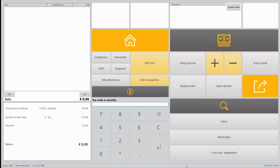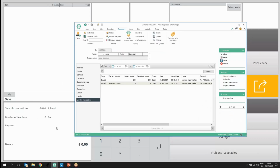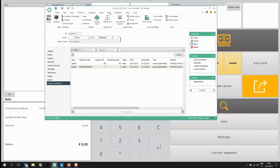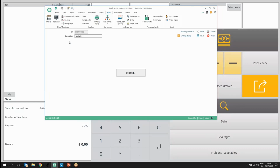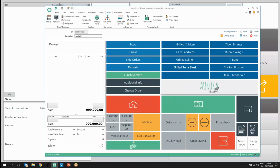This is the POS layout, which I've been working with. The POS layout is totally customizable. And if we have a look at that in the site manager, we have sites and we have touch button layouts. So this is the layout we have been working with. We have multiple other layouts. For an example, if we have a look at the hospitality one, it's a totally different color setting. It's going to reset it a bit so it looks better.